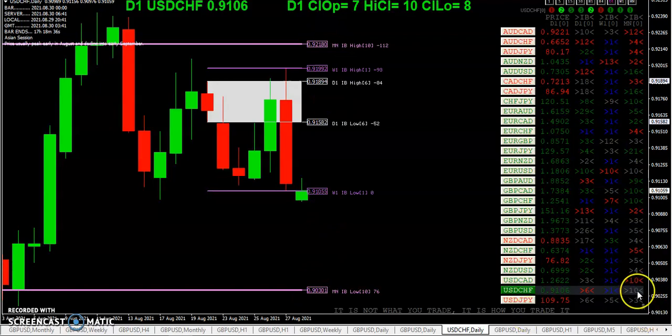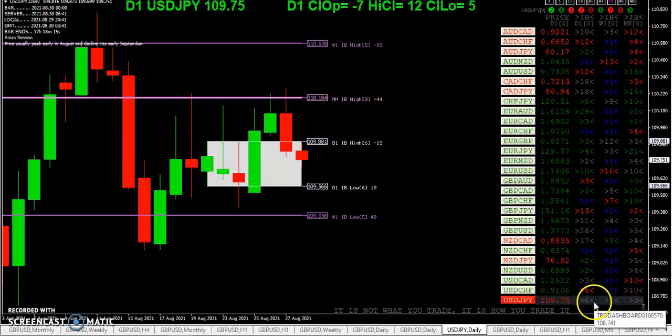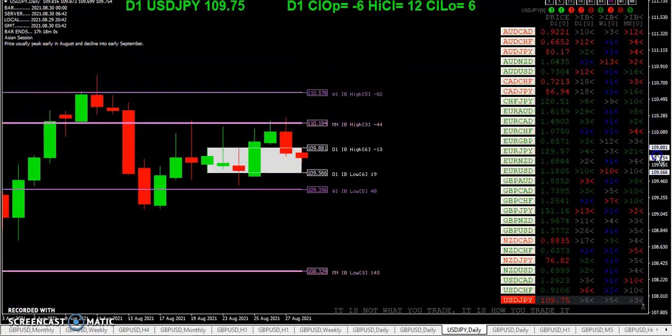We're in the monthly from 10 months ago. The weekly, it looks like we're just inching inside it here from 1 week ago. And then on the daily, you can see we're below from 6 days ago. Dollar yen, we're in all of them: 6 days ago, 1 month ago, and 5 weeks ago. We're in those inside bar ranges. Notice the overlap here from the week versus the month.